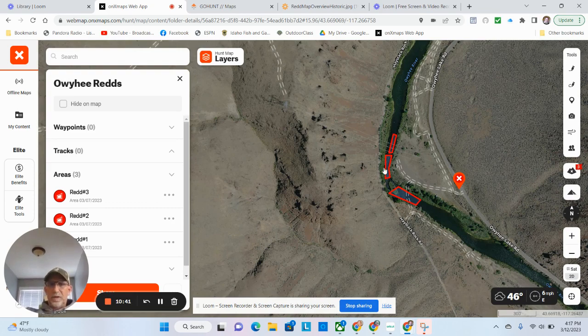So I could imagine, and again, is it beneficial to have shapes that are on the river, or is it beneficial just to have waypoints that would be on those reds as they move around? I'd like some feedback from you on whether or not you think this has value. So what's really cool, imagine I know these are all three in the same little area, but imagine these shapes or waypoints that we put in along the Owyhee River to indicate where they were.